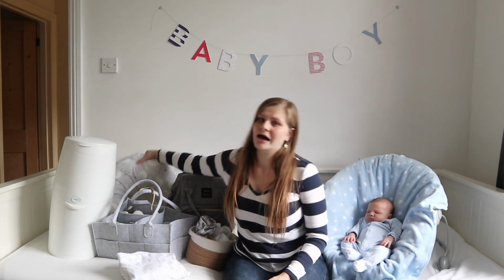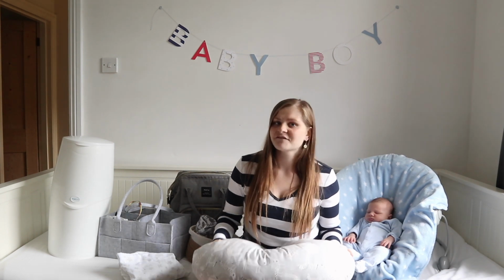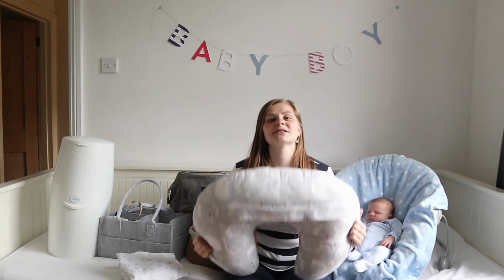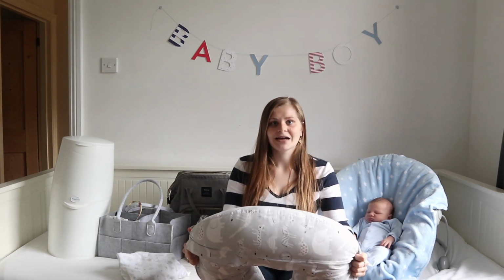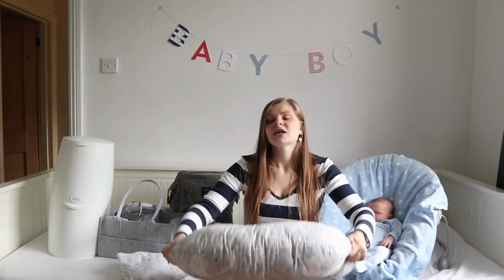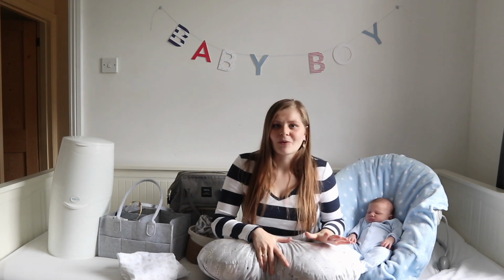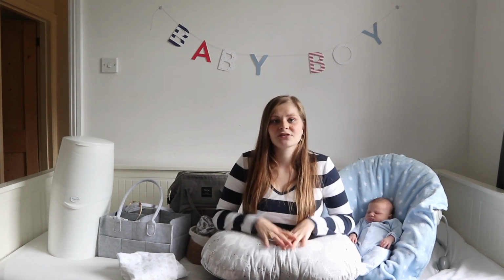Next, I'm going to talk about this, I think some people call it a bobby pillow, some people call it a feeding pillow, and this has been great. So I am a breastfeeding mum, and breastfeeding hasn't gone exactly how I hoped, so this has been a really good device for helping me breastfeed. You pop it like this on you, and then baby can lay here, and they're in exactly the right positioning close to you to be able to breastfeed well.